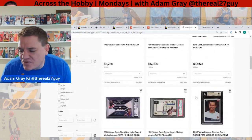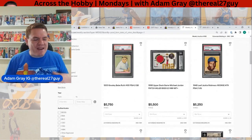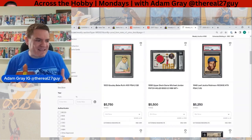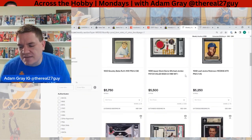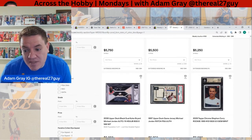One thing that I thought was really interesting, I highlighted this a couple weeks ago. We had this very unique situation where we had a 97 MJ jersey versus a 98 MJ jersey, both ending at the same time. Amazingly, we have the same thing happening again. This time they're not in the same grade. They're different grades. And I just want to pull up one of them this time. This is the Jordan because it's in an authentic holder.